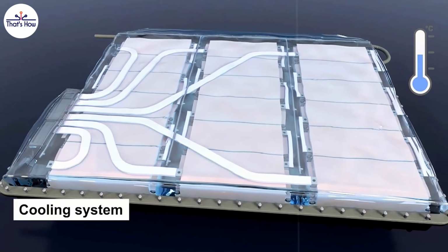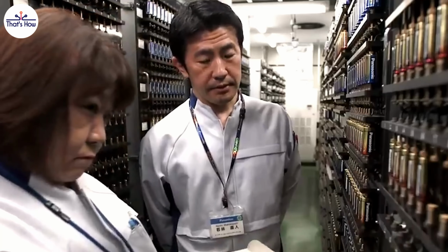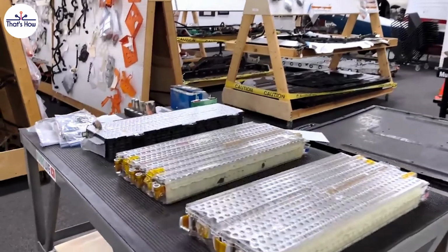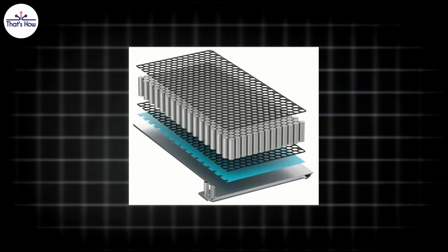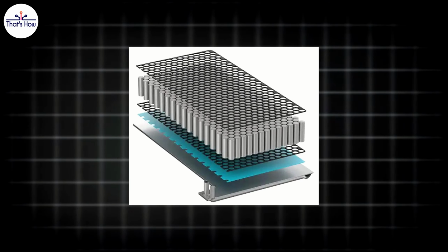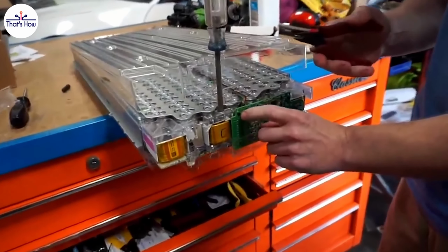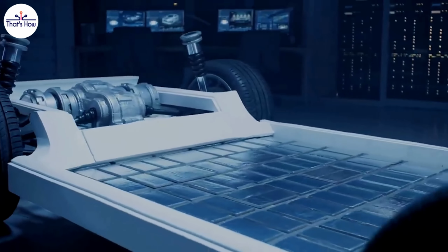Cooling is essential to prevent the pack from overheating during use. Each module is tested, and once verified, they're connected together to create the full battery pack. The pack is then placed inside a strong metal or composite casing to protect it from impacts, debris, and extreme weather. This protective shell is crucial for safety, as the pack is often placed beneath the vehicle's floor.